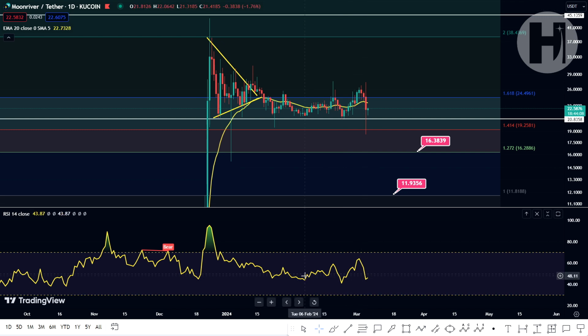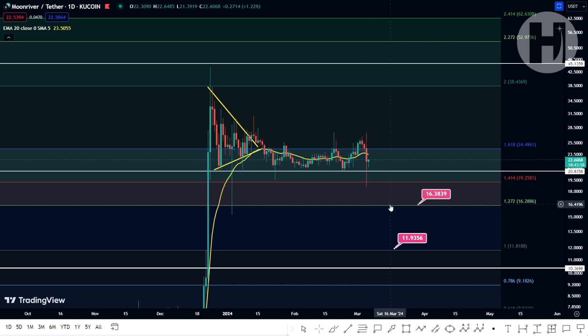The RSI is sitting in the middle, so is the price action. So if you are looking to start building your position, I would say right now is a pretty good time. Of course, bear in mind, we could see a correction, a black swan event, a pullback anytime.